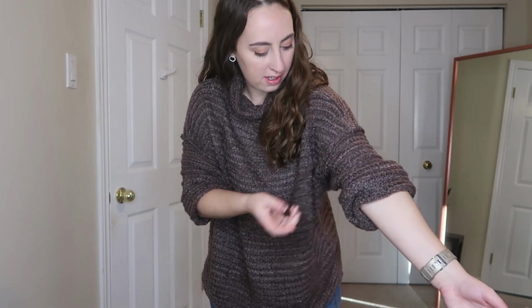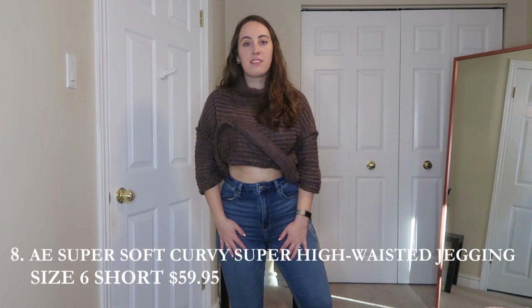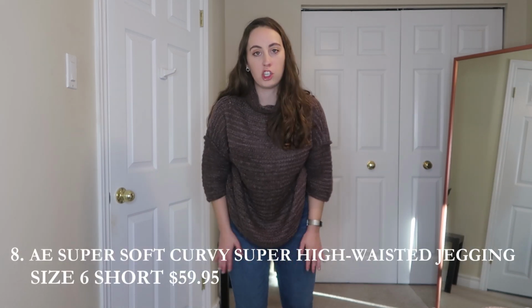Like I said, it's not as noticeable on this one. It's almost as if there's less fabric sticking out, whereas on the other one there was a good amount. So I'm not sure if that's a manufacturer's defect or what it's supposed to look like, but I digress. Now we have a pair of super high waist, super soft, curvy jeggings.